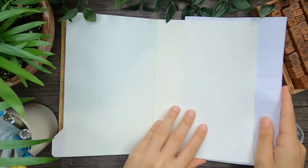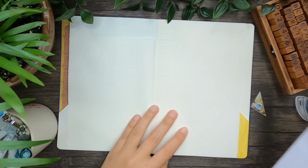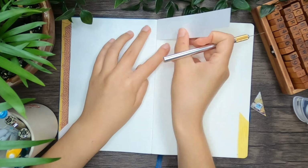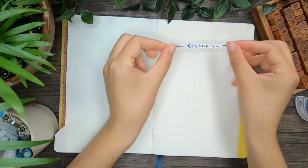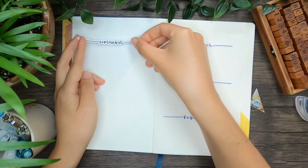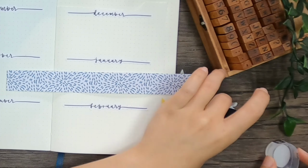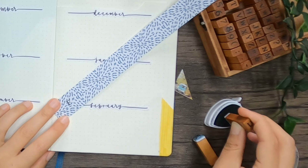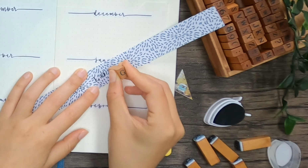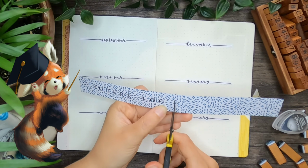The next spread is going to be my future log. Again, I added the tab at the side, and since 3 months fit on one page, I will need 2 double spreads. Therefore, I cut off the top part of the page in the center Dutch door style so that you can flip the page and still see the same header. The most effective future log layout for me is just a header for the month without any extras or mini calendars, etc. I just rather use that space for writing. The stickers I used are from planwithme, and of course I started the future log with September according to the academic year.